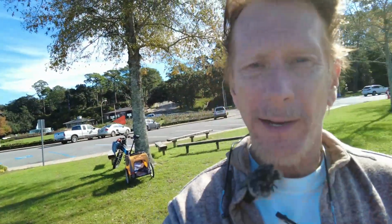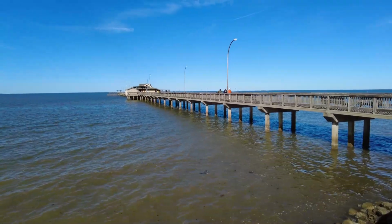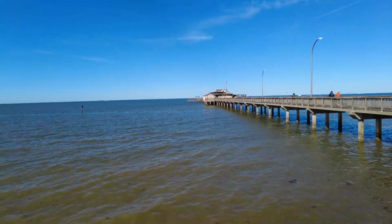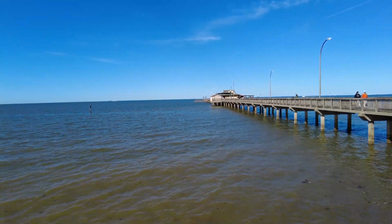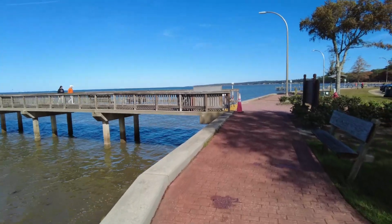Okay, everybody, we're at the pier. This is a public pier that everybody gets to use for fishing, strolling, cruising around. Let me show you here. This pier has been repaired a couple times from hurricanes, but they eventually put it in as concrete, and I think that holds a lot better. This is a great pier. We're going to walk out across it.